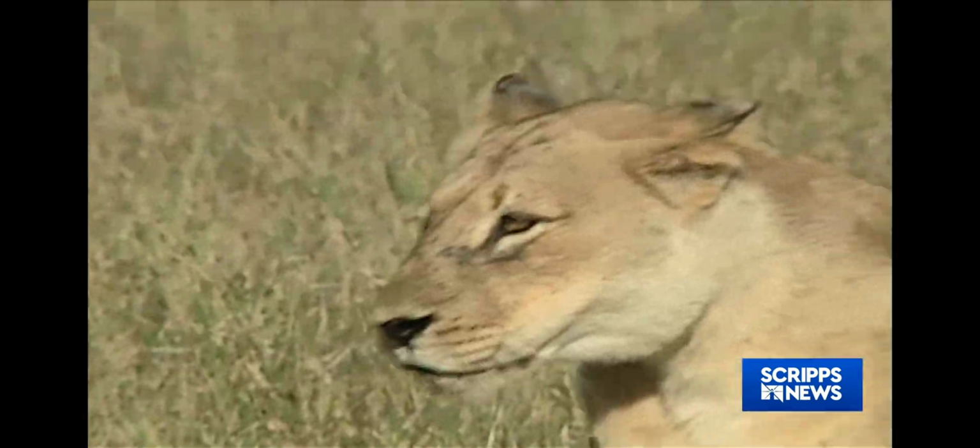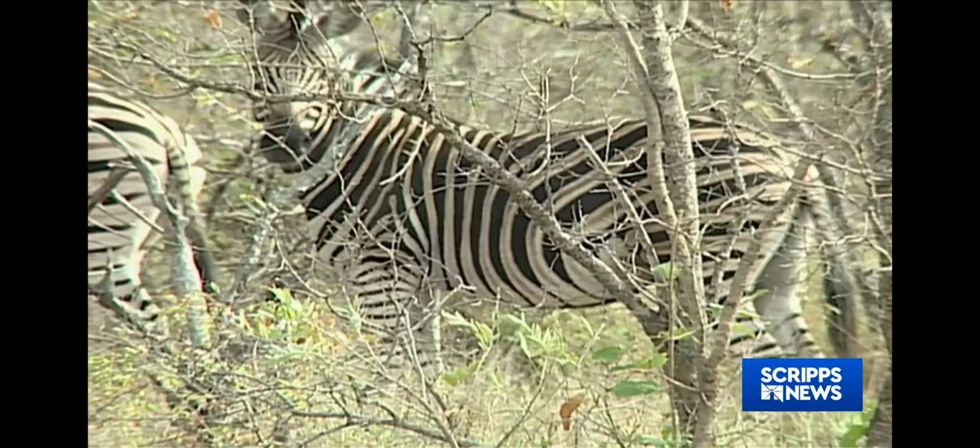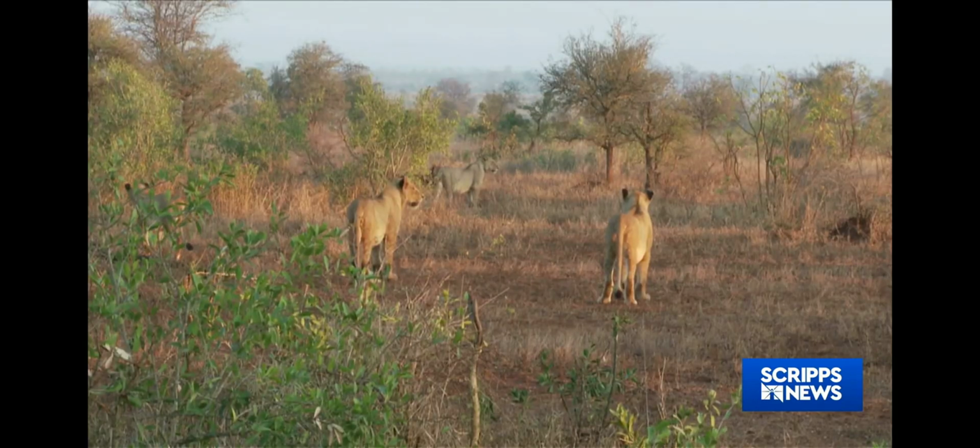You see, their biggest enemy, the lion, is colorblind. They don't have good color vision, so the fact that they're black and white and the grass is tan doesn't matter. When they're standing still in the tall grass, it breaks up their outline. If they stand very still, the lion may not spot them.